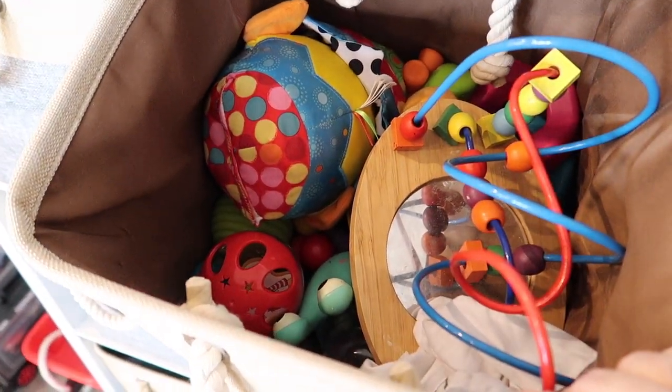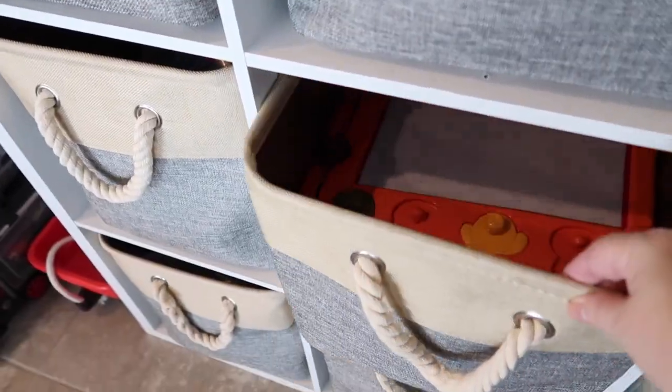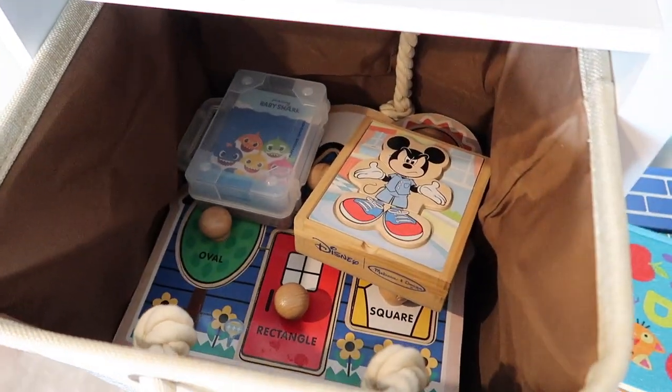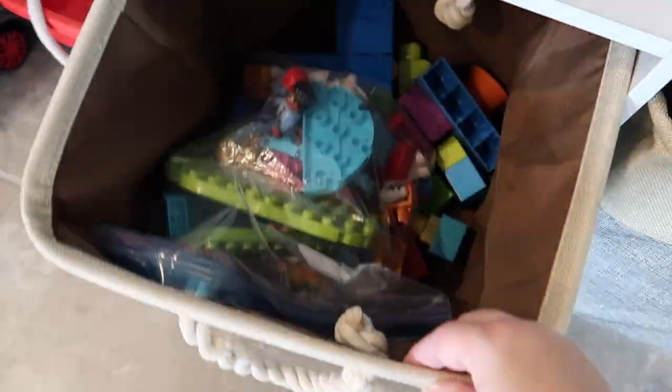Right over here in this top bin are all the baby toys, so the bigger kids won't be getting into this. I'll be pulling it down for the little ones. In this bin, I keep this little writing tablet and I have games and puzzles in here. This one is their little wooden train track. They like to take this bin and pull it over to the carpet to play with it.